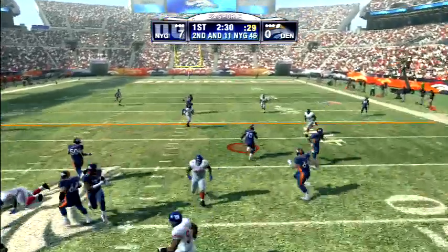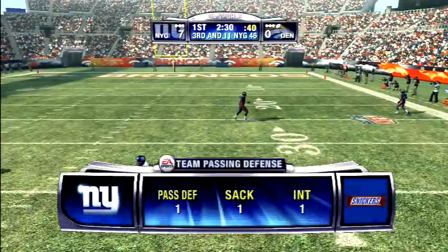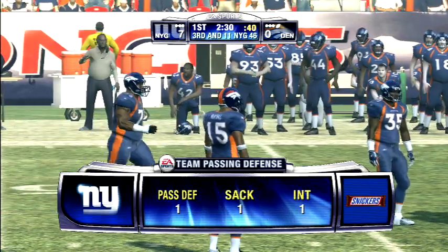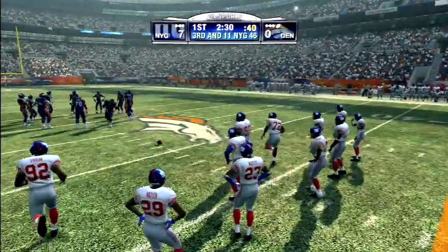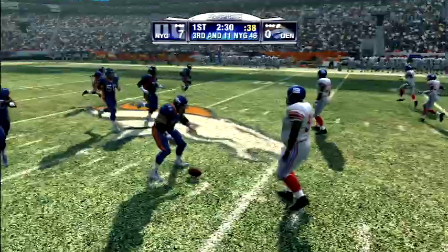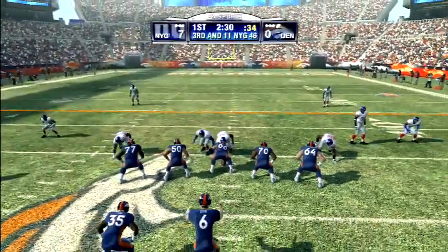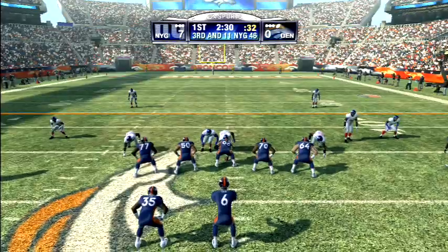All kinds of pressure. The pass falls incomplete, and that pass really wasn't even that close. No, it really wasn't, Tom, and you've got to allow the receiver a little flexibility on the ball. You can't try and just drill the thing in there like that. Put some air under it.